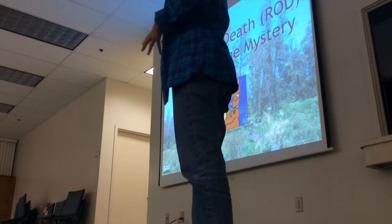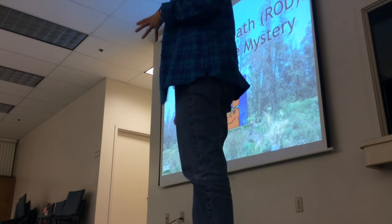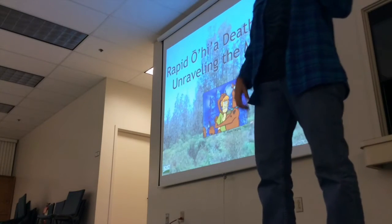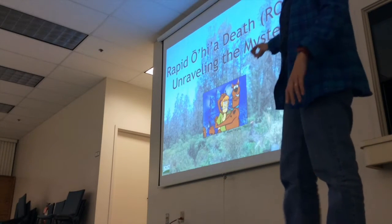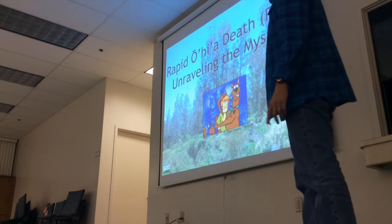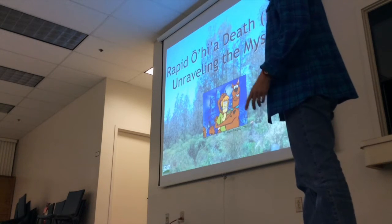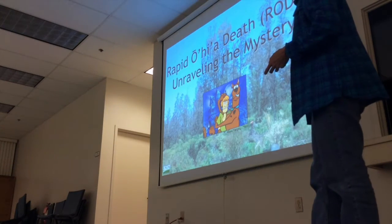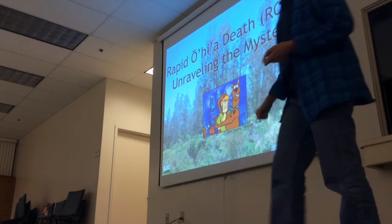So the project kind of got started, forestry, federal forestry, university, really looking at a number of different aspects, but then I became involved with the project pretty much the first part of last year to help unravel the mystery of rapid ohia death.